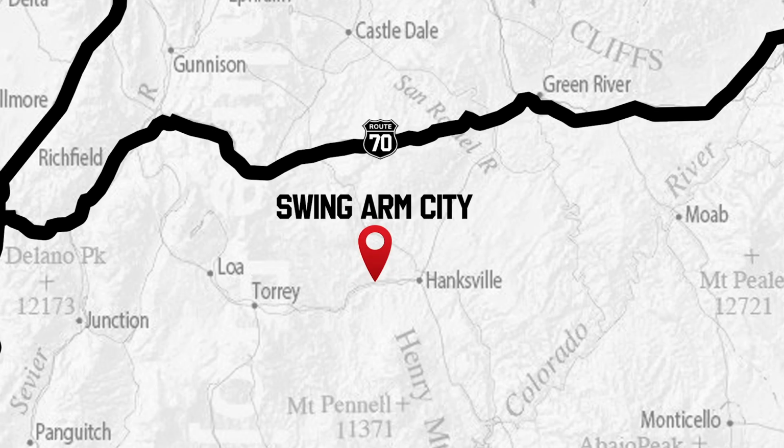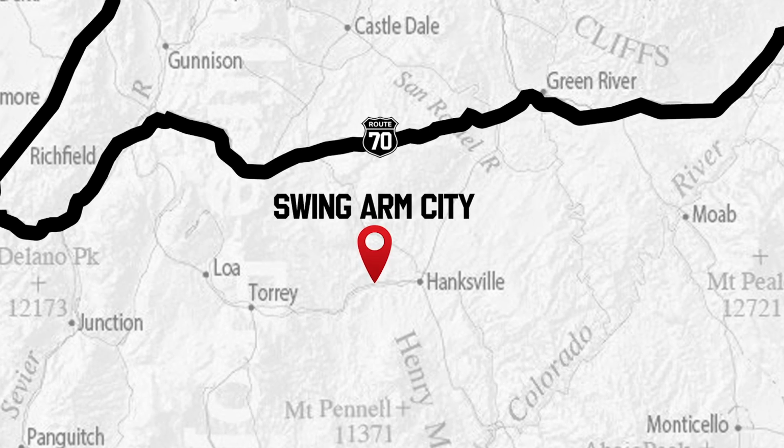We're at a really rad spot in southern Utah. And where have you brought us today, man? I have brought you to Swing Arm City down in southern Utah. This is one of the best spots in the world to drive UTVs like this Can-Am Maverick X3. This is part of a series of showing everybody really cool places to take UTVs to play. So this is my guide to some of my favorite UTV spots in the world.